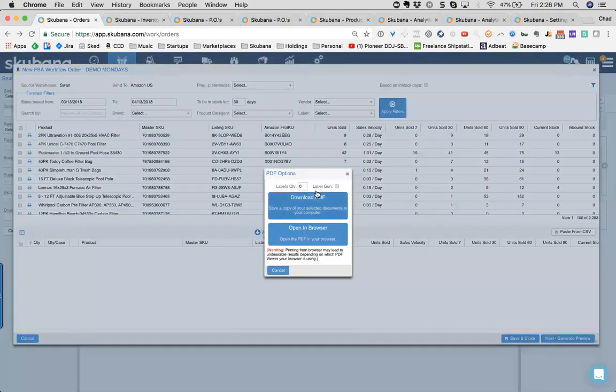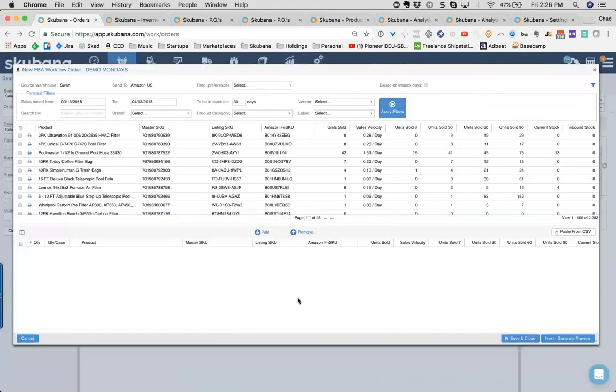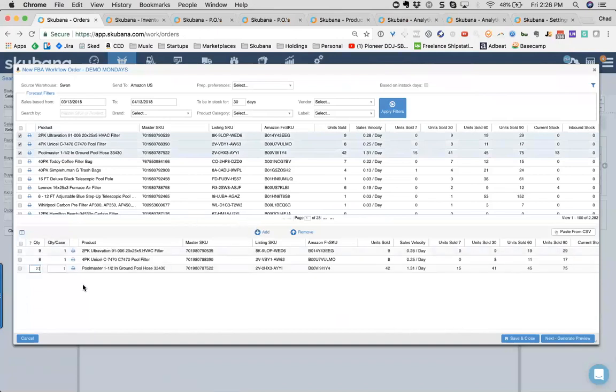So you can print them on a thermal printer, or I'll show you here, 30. Here's the thermal printer labels. So you can print them and you can put them in a gun, and again, increase your FBA workflow efficiency by 70%. On top of that, you can add the SKUs you want into the system right here, and now it'll essentially take you through the FBA workflow with the least amount of clicks possible. So it'll deduct the inventory from your warehouse, and then you can do all your FBA workflow inside of Skubana. Pretty cool, right? Yeah, of course.